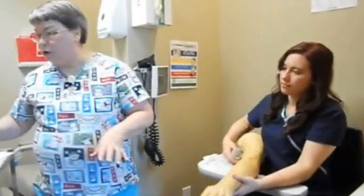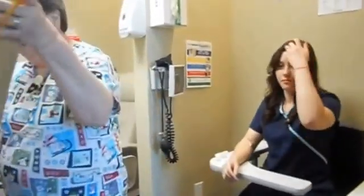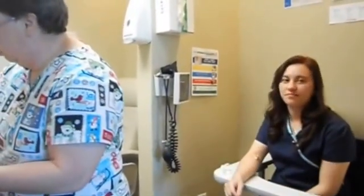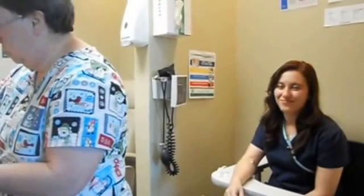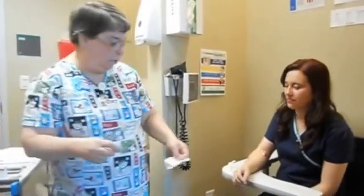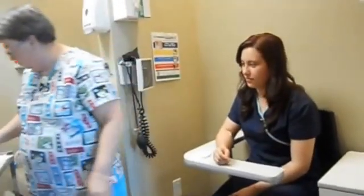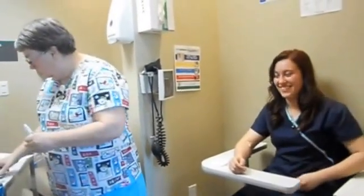So we're going to do a glucose on her. We have our gauze and our alcohol. This is called point of care testing, which means it's outside of the laboratory. This can be done anywhere on the floor. This is what the lancet looks like. You stick this in, you take the top off, and there's the blade. Put this back on. We're going to turn it down because we don't want her to bleed to death. And this is my glucometer.